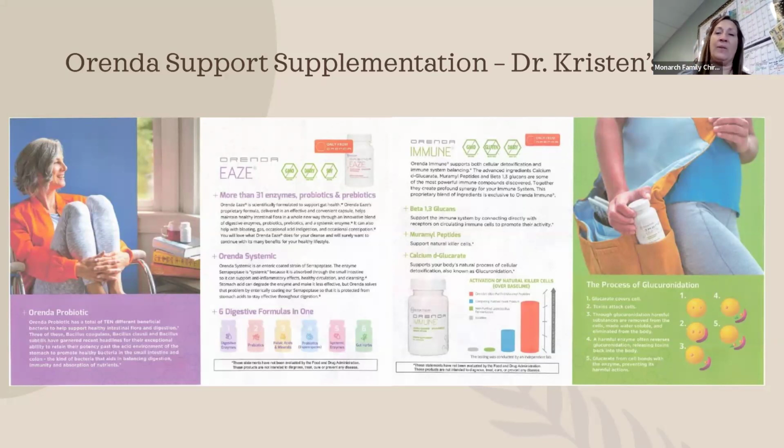But again, when we know that 60%, 70% of our immune system lies in our gut and in our digestive system, we know we need to support that. We need to have less inflammation in our whole systemic area and not just joints.